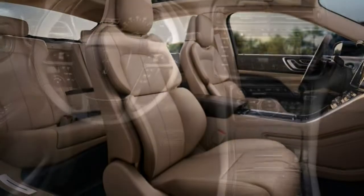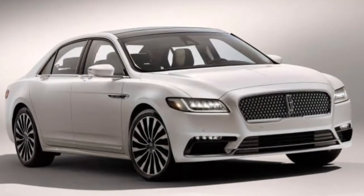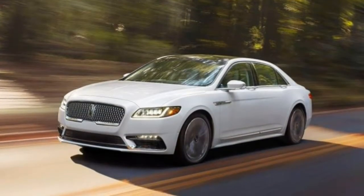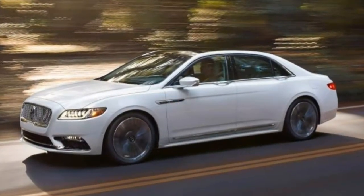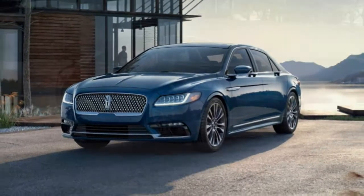Technology. The Continental uses some of the best that the company's parent company Ford offers. While the infotainment and driver aids are incredibly competitive in Ford's market, they are less so in a car priced against luxury offerings which are currently pushing the technology envelope.